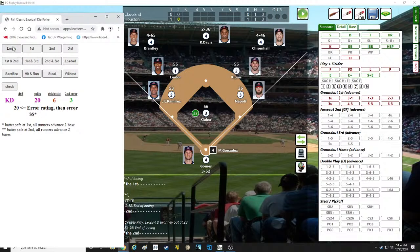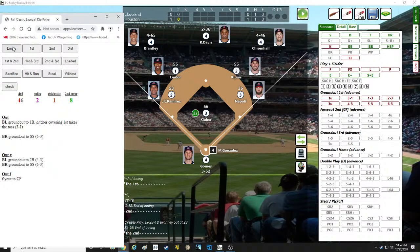Marwin Gonzalez is up. Bases are empty. 46. That's going to be a ballpark check. He rolled a 2 on the ballpark, and at Houston, a 2 is going to be a triple if he hit a triple in the regular season. So you have to make sure that they actually hit whatever they rolled on the ballpark. And in this case, Marwin Gonzalez hit 3 triples in 2016, so that is going to be a leadoff triple. So far, it's been big hits that have killed Corey Kluber, a home run and a triple so far. Defense will play back. They will give up the run if they have to.